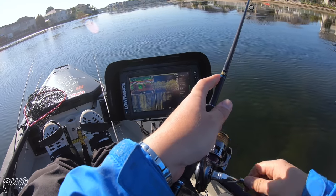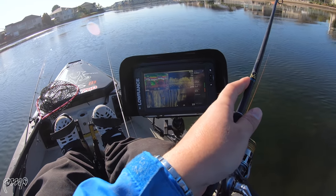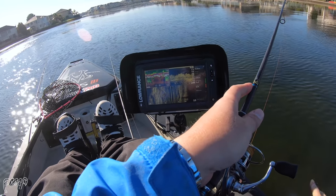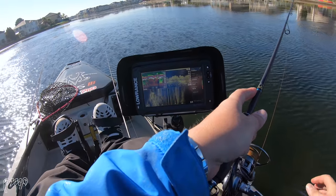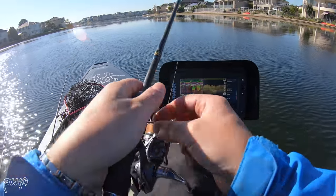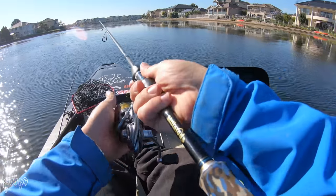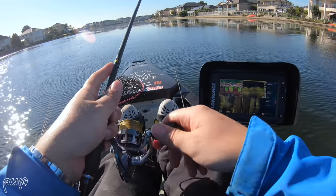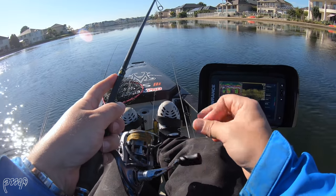Put a bit of scent on, first cast out with the scent. See if we can convert one of these lookers into a taker. Maybe they'll grab onto it for a bit longer. Finally got a bit of a ripple on the water, so that's going to help me. Those fish will be a bit harder for them to see me. They should be a bit more aggressive.